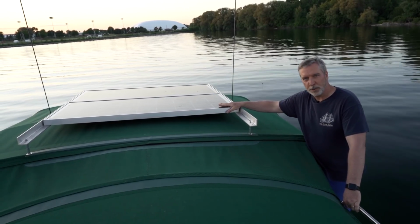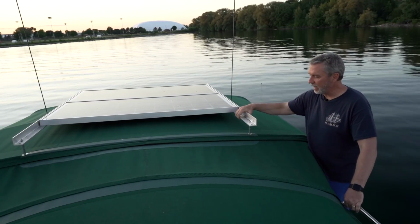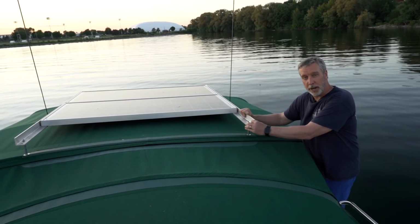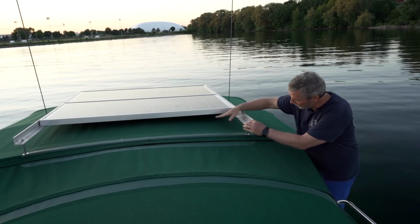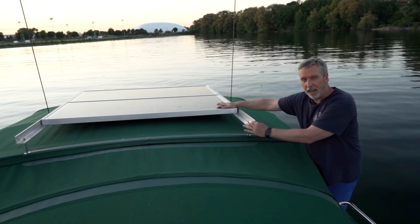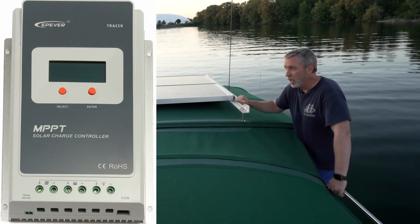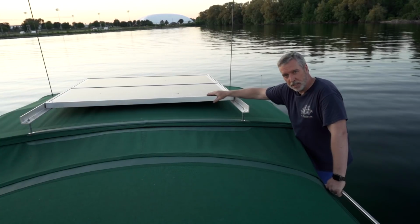It's two 130-watt solar panels. They're made by Sharp. We then had a guy custom build this aluminum frame to mount these on, so there's airflow underneath to keep them cool. We have a total of 260 watts, and we have an MPPT controller, which I'll show you inside in the bedroom, that gives maximum efficiency to the solar panel.